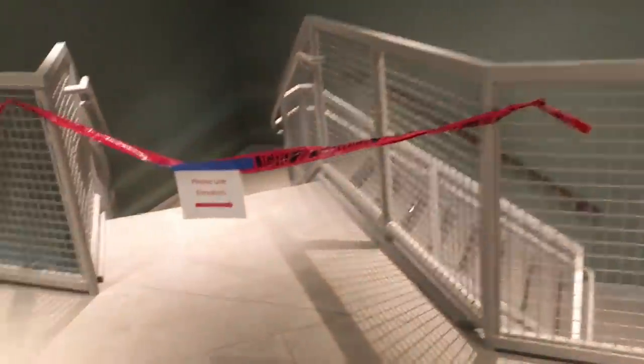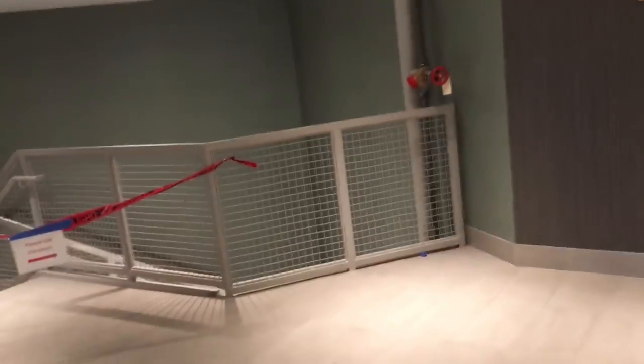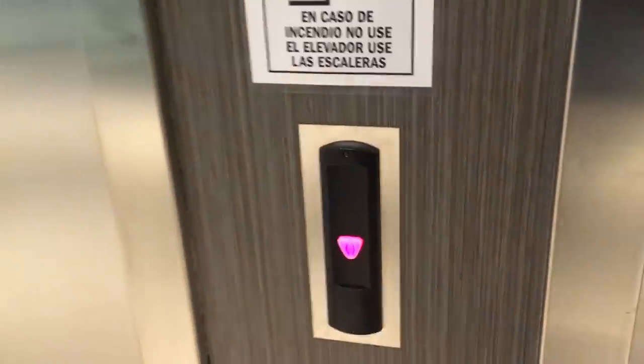There we go. Okay, down one level, so back in again. Okay. So there's a staircase. Boy, that's beautiful. Look at that. Can't take the staircase, so we will take the elevator.